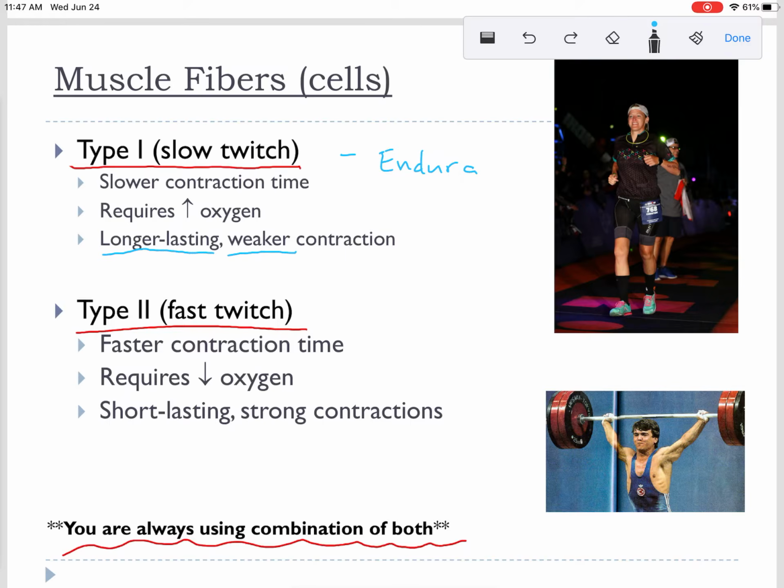In endurance activities, apparently I can't talk and write at the same time. Endurance activities, you're not going as intense, so a weaker contraction is okay, but you need those muscles to be able to contract for a long period of time. So actually here I am doing the Ironman. The Ironman triathlon would definitely be utilizing more of the type 1 or slow twitch muscle fibers.